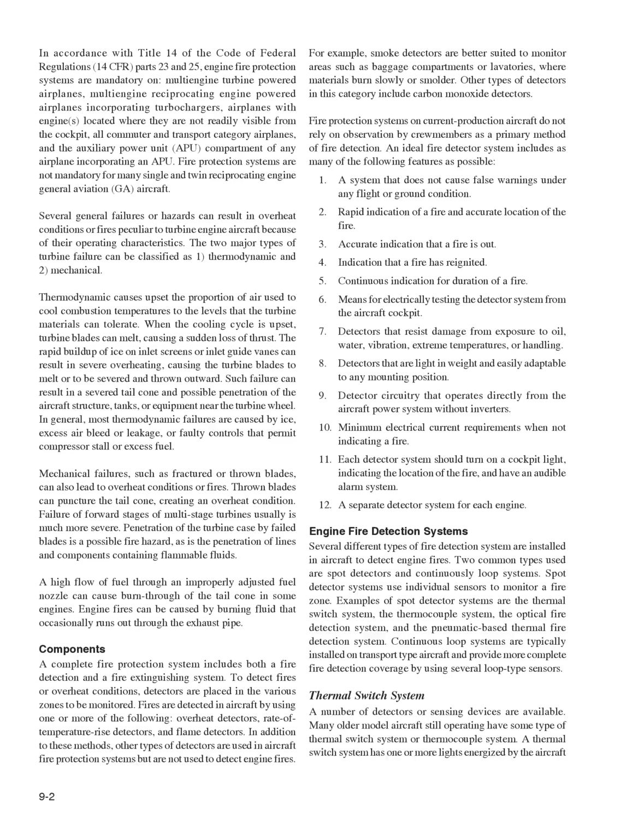Components. A complete fire protection system includes both a fire detection and a fire extinguishing system. To detect fires or overheat conditions, detectors are placed in the various zones to be monitored. Fires are detected in aircraft by using one or more of the following: overheat detectors, rate of temperature rise detectors, and flame detectors. In addition to these methods, other types of detectors are used in aircraft fire protection systems but are not used to detect engine fires.